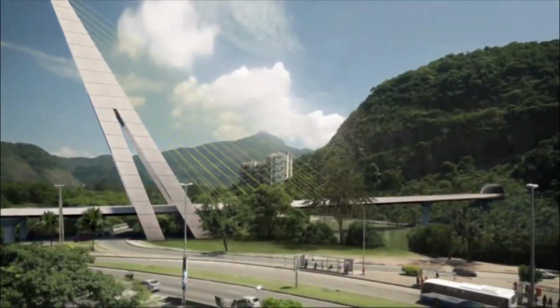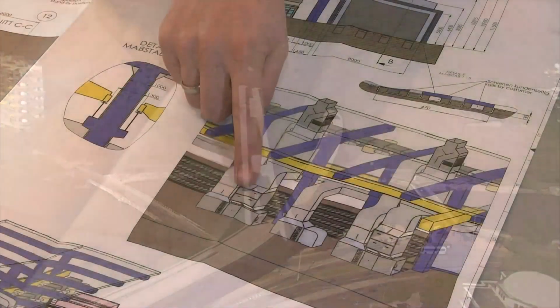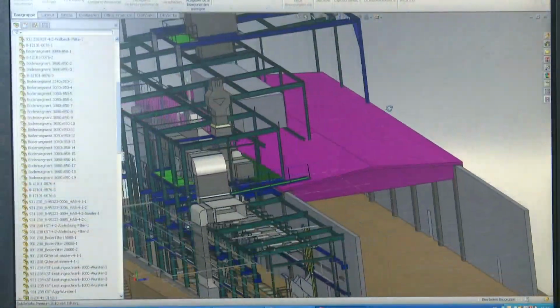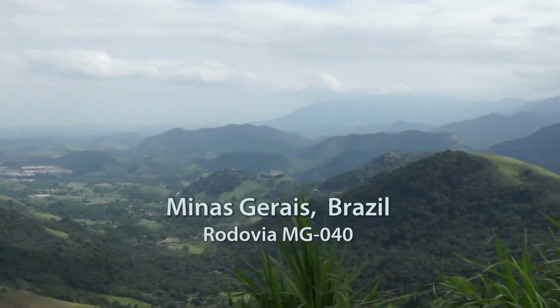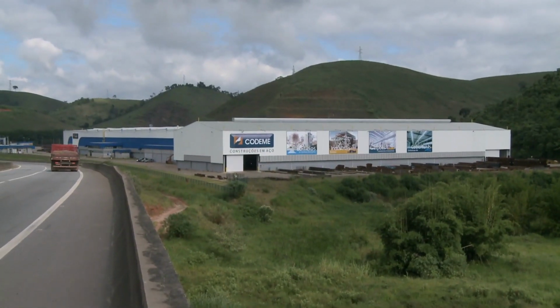Companies in that region, especially those active in the well-developed steel construction sector, make use of our industrial equipment. Components that require processing are surface treated using our cleaning, blasting and coating systems. Today we're going to show you a SLF system used by Brazil's well-known steel construction company, Codeme Engineering SA.